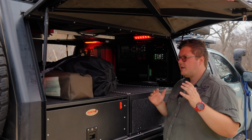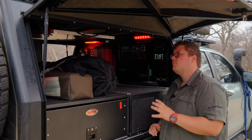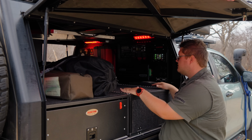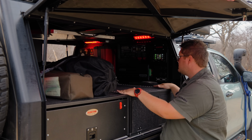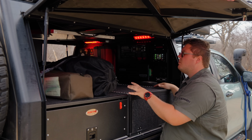And we've really played with a lot of different concepts, like with Bushtech and the tray. And we've just found that the most valuable thing is having space that's open and clear with cargo that you can tie down, because you can just put whatever you want in here.